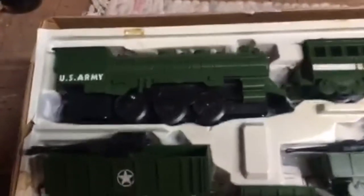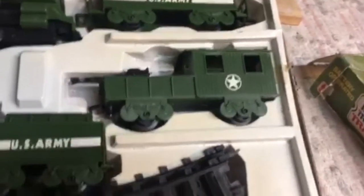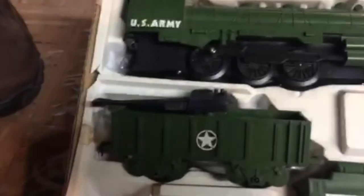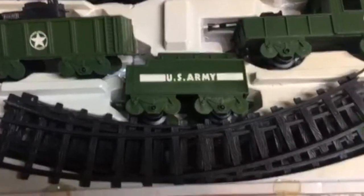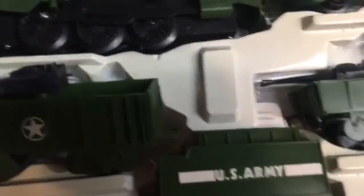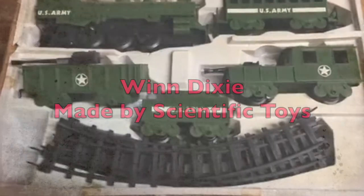$10.89. And the contents, got the engine, coach, caboose with a machine gun. Gondola with a machine gun, tender, and then the track with a single pin. I don't see the soldiers, but they could be underneath this top layer.